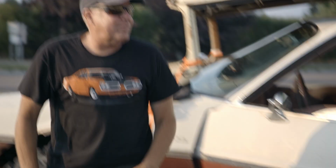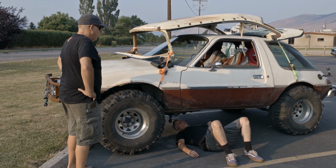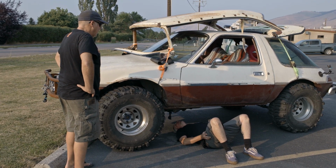Yeah, no, you want to go get dinner? Wasn't there a fire nearby? We're not pushing it into the fire. We can't park it over there? No. How about nearby?